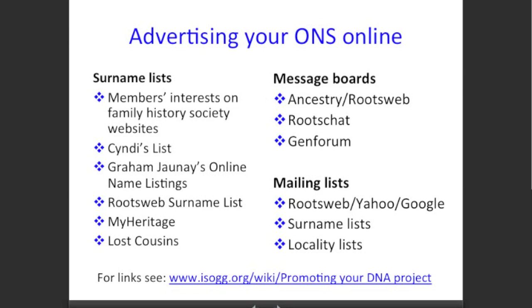The RootsWeb surname list, I've not had much success with that, but I think everything is worth trying because you just never know where the inquiries are going to come from. I have a profile set up on MyHeritage. And also Lost Cousins, again, that's not something I've had a great deal of success with, but I just tend to try everything that's out there.